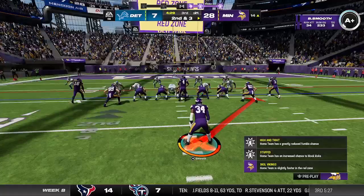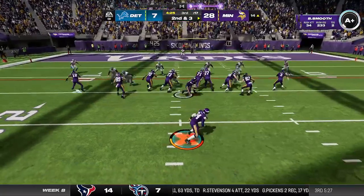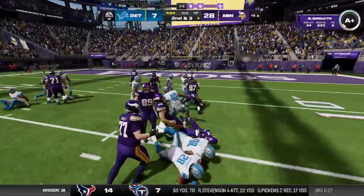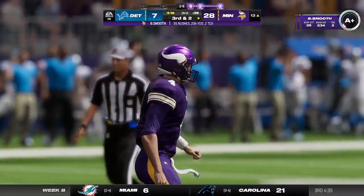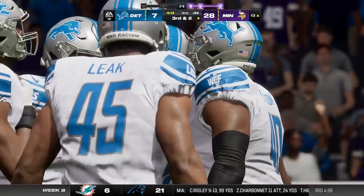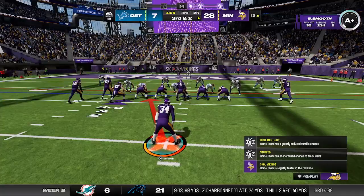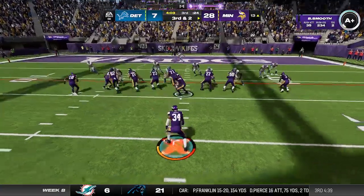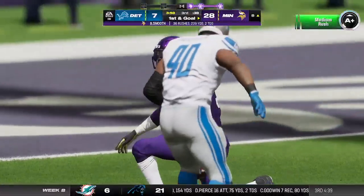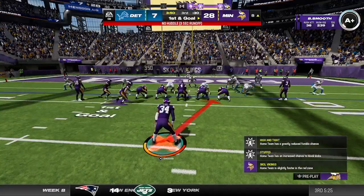2nd down and 3. One back in the backfield, he'll get the carry. And they get to him quickly here as he stopped right around the 13. Give him a yard on the run there, and that's going to set up a 3rd down and 2. And they'll keep leaning on the running game. Back to the ground. And the Vikings are going to have 1st and goal coming up as they're able to convert there on 3rd and 2.